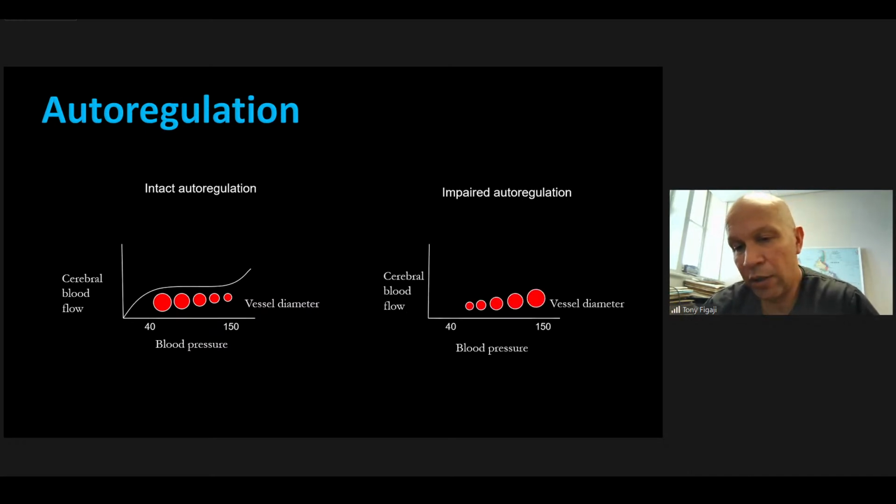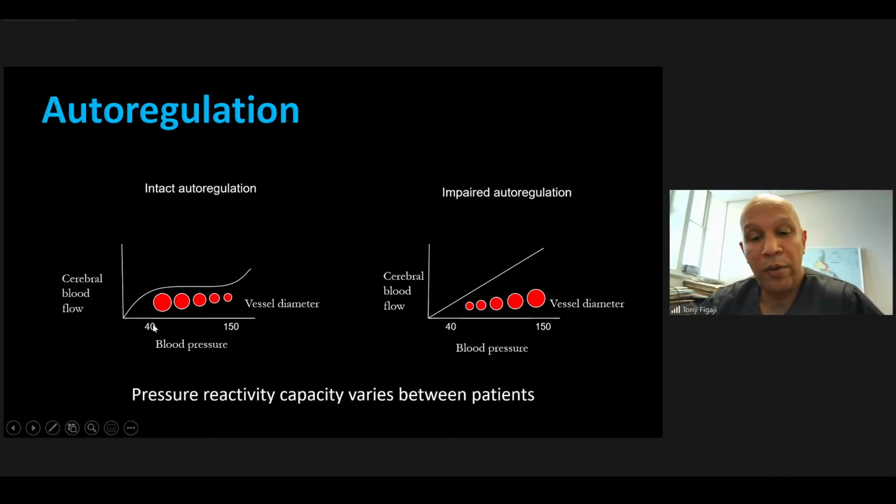Depending on the pathology, if you have an insult to the brain, whether it's traumatic or meningitic, autoregulation may be impaired. And at the far extreme, the blood vessels have no capacity to autoregulate, which means that their vascular diameter completely and passively depends on changes in blood pressure. So as the blood pressure goes up, cerebral blood volume goes up; as blood pressure comes down, cerebral blood volume comes down, and cerebral blood flow comes down. And cerebral blood volume, of course, determines intracranial pressure. The problem is that pressure reactivity capacity varies between patients, and sometimes in a single patient on different days.